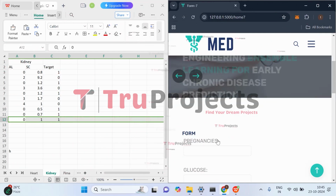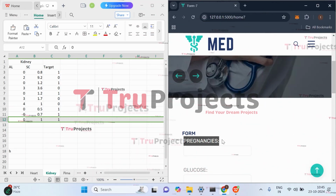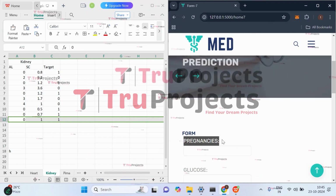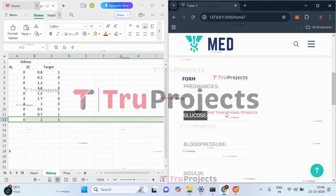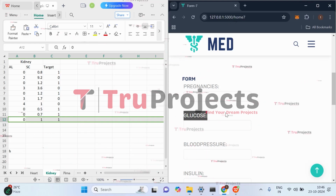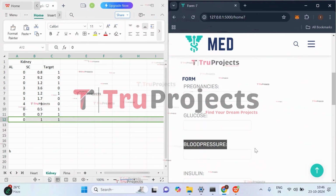Let's understand first. The first one we have is pregnancies. This indicates the number of times the individual has been pregnant. Pregnancy can affect insulin sensitivity and may increase the risk of developing gestational diabetes. Coming to glucose, this measures the blood glucose level, which is a critical indicator of diabetes. Elevated glucose levels can indicate impaired glucose metabolism or diabetes.